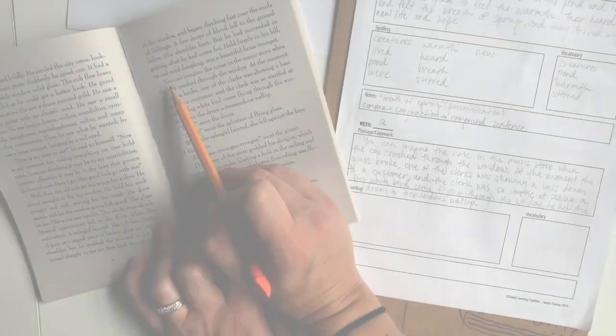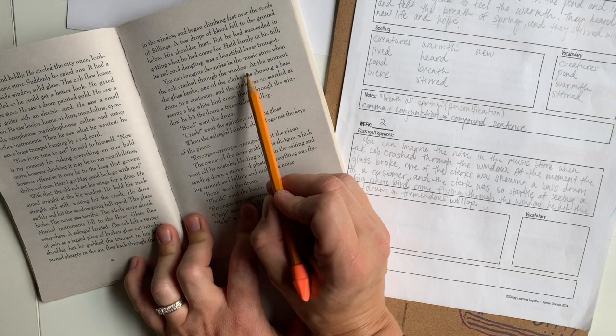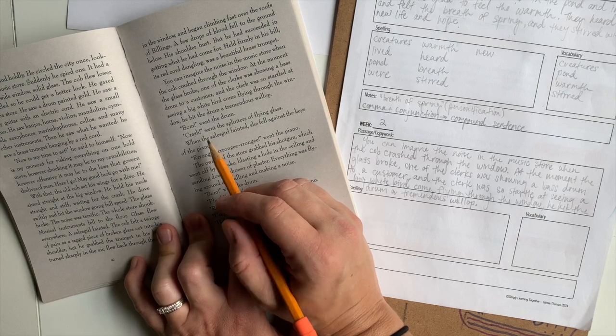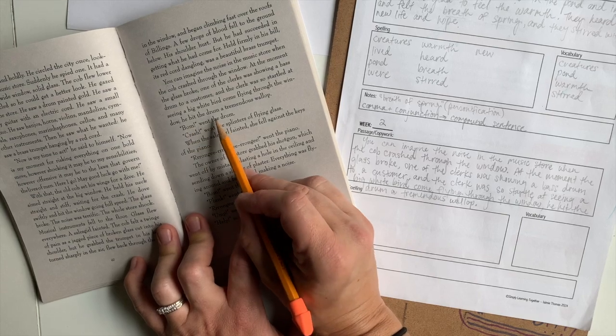I think I found one. I think this paints a good picture for what's about to happen. It's a little bit long, but I'm just going to go with it. "You can imagine the noise in the music store when the cob crashed through the window. At the moment the glass broke, one of the clerks was showing a bass drum to a customer, and the clerk was so startled at seeing a big white bird come flying through the window, he hit the drum a tremendous wallop." So this might be a line or two longer than we normally do.